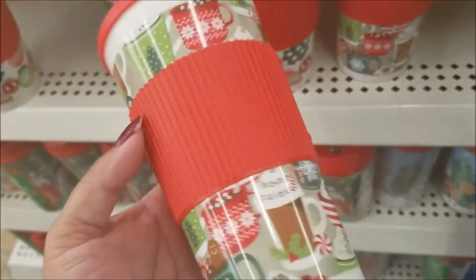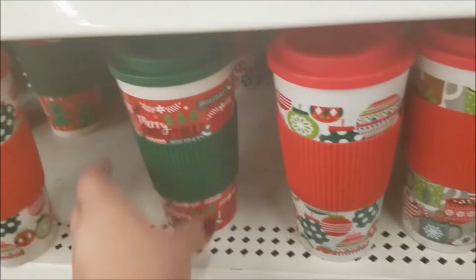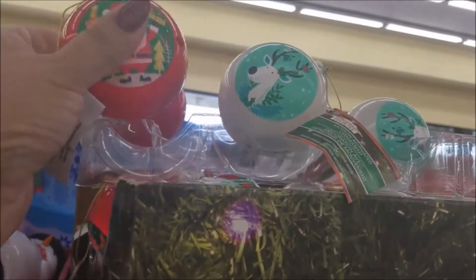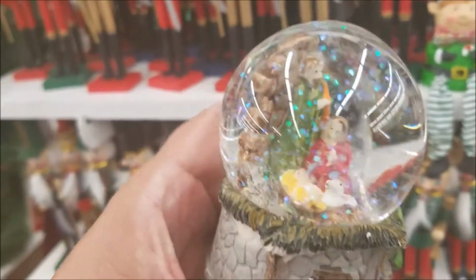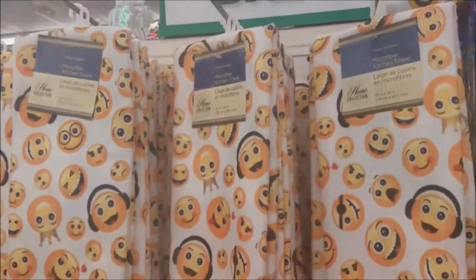And these Christmas coffee and hot cocoa mugs are so cute. Festive and cute. Perfect. They're good to give as gifts or to set a Christmas gift bag for co-workers. I know I keep saying cute, cute, cute, but look at this. Oh, look at this. A little nativity set in a snow globe. The quality is so cute.